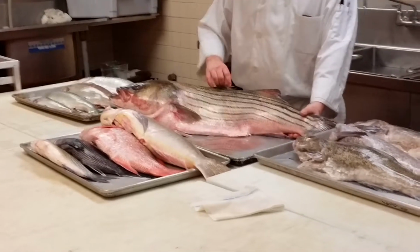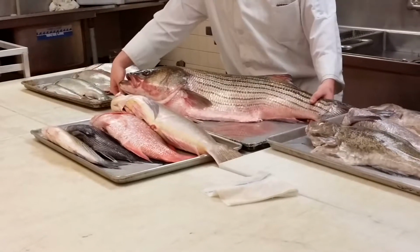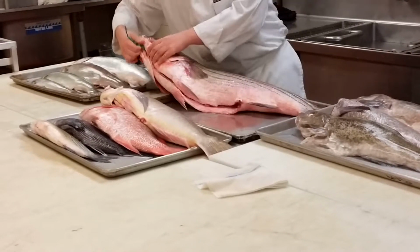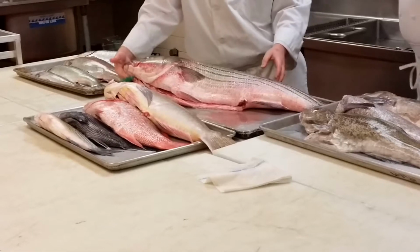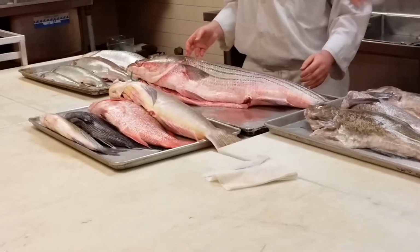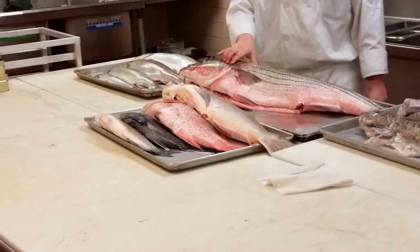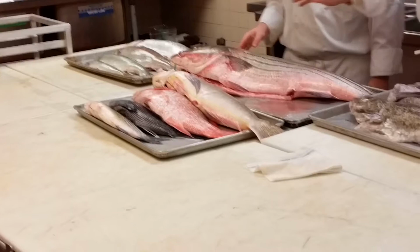It has two dorsal fins, and it's recognized by the plastic tag. Fishing tag, that's right. So what does that mean, that tag? Where it came from? That licensed fisher fished it out of the water. Right, so it has been registered.